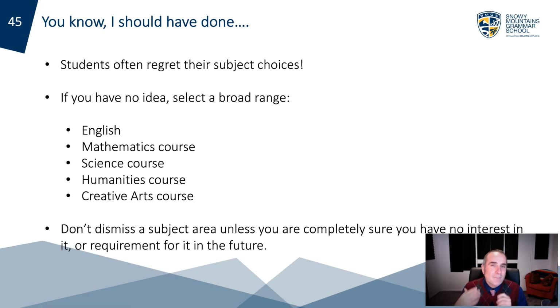So have a broad range is what I'm saying, so don't put all your eggs in one basket, because you might think you want to do that career, but then you may not. Okay. So don't dismiss a subject area unless you're completely sure you have no interest in it or requirement for it in the future. So if you really have an idea about a subject area you want to go in, you need to talk to people to work out what courses you need to take.